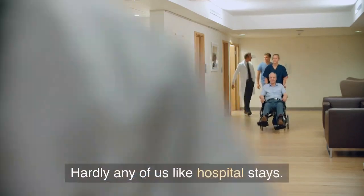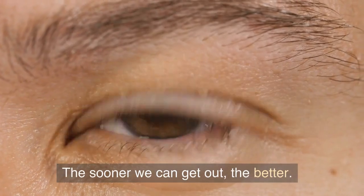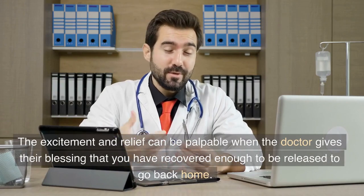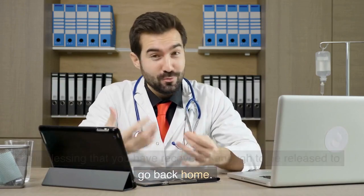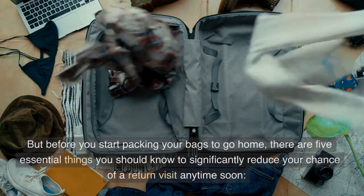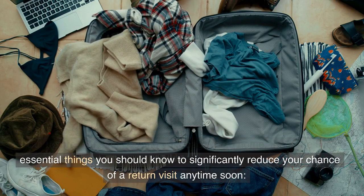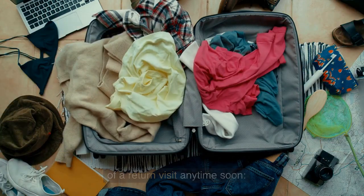Hardly any of us like hospital stays. The sooner we can get out, the better. The excitement and relief can be palpable when the doctor gives their blessing that you have recovered enough to be released to go back home. But before you start packing your bags to go home, there are 5 essential things you should know to significantly reduce your chance of a return visit anytime soon.